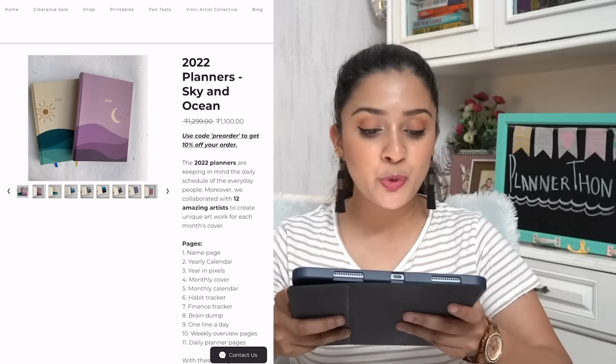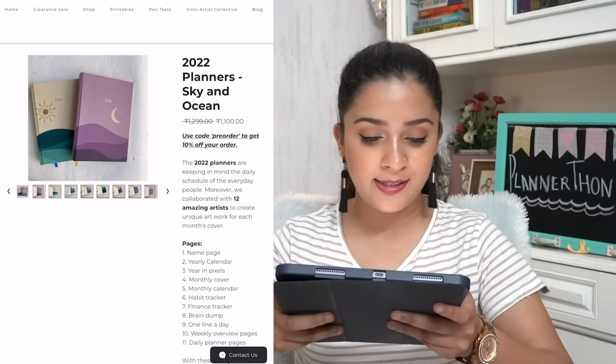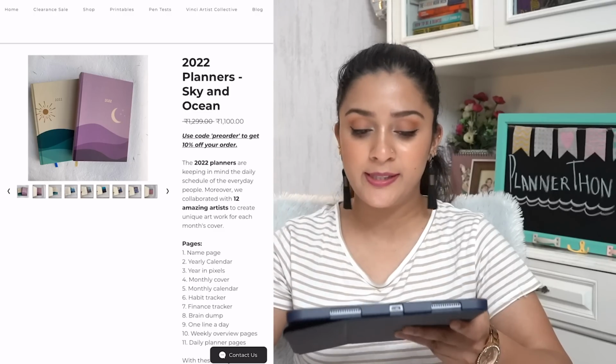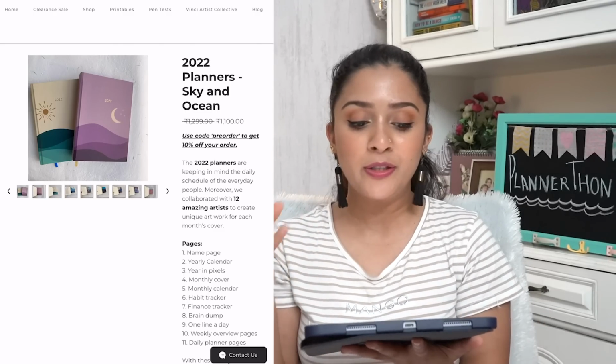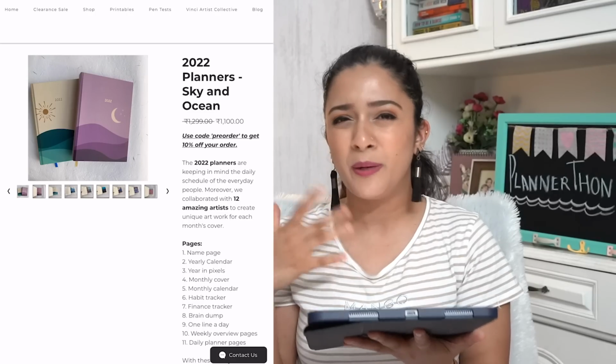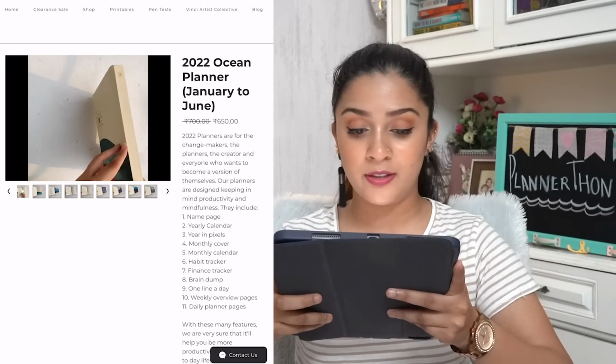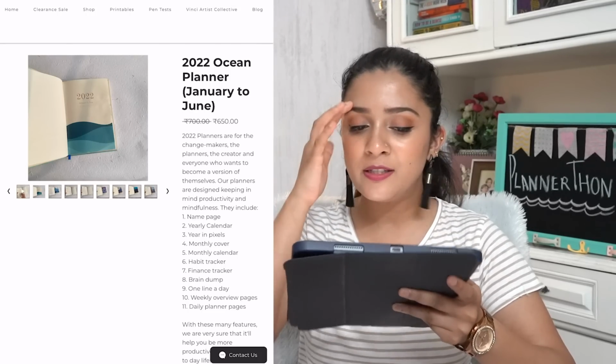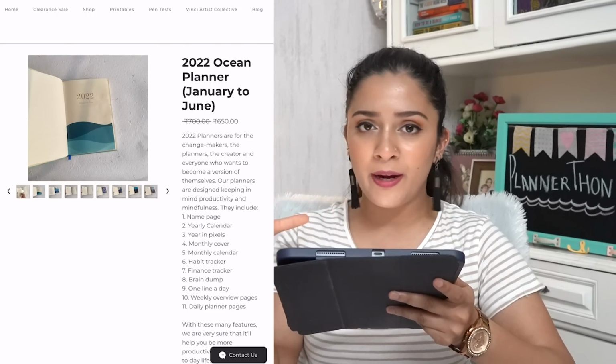Now from Jan to June you have the blue and beige cover with that sun, and the beautiful purple or pink sky cover is from July to December. You can buy them separately, but even if you decide to buy both of them together, it is only 1,100. Absolutely love the cover. It is so stunning. I love the simple artwork, and the pages, as you can see, are off-white, like they're beige.